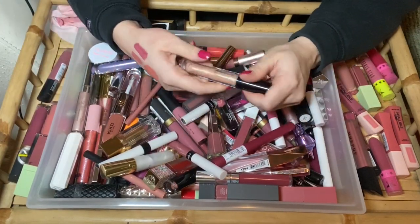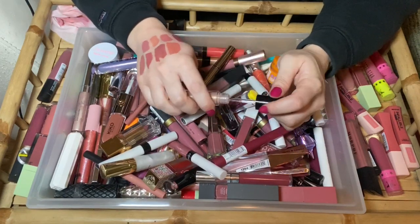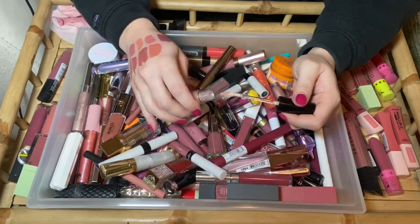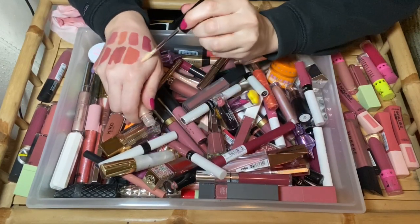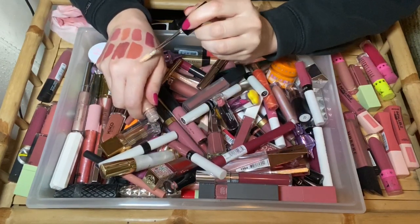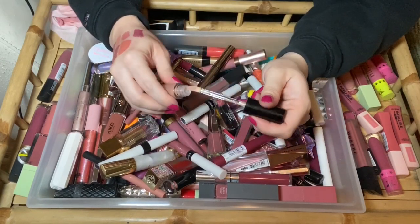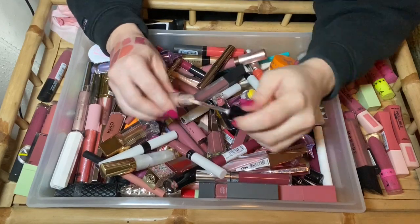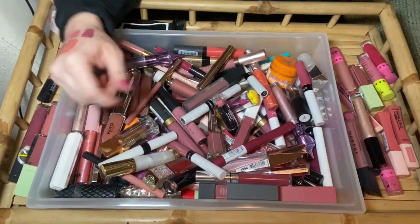Elf Plumping Lip Gloss. I don't know if I've even ever used this. Now, a lot of what I judge lip glosses on is how they smell, to be honest. This one doesn't really smell like anything. It's pretty. Let me put some on. Okay, I'm gonna put that in the keep for now. I might get rid of it ultimately.